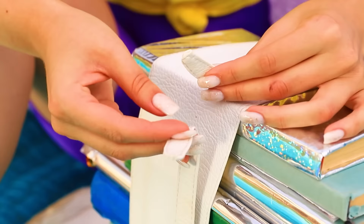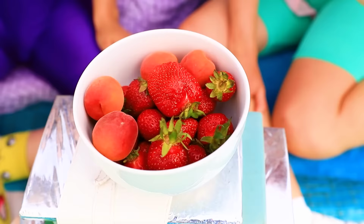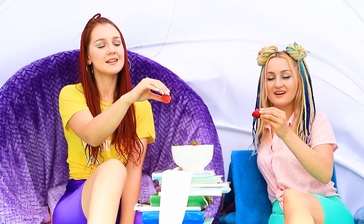Beautiful, isn't it? But the stack of books needs to be tied together! Alice takes over! Her leather belt has been lying around for a long time! Wow. Now that looks like a real table! How about a snack? Mmm, delicious! And no roommates!